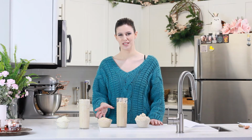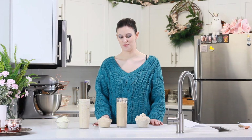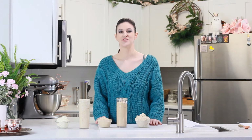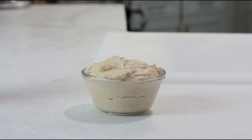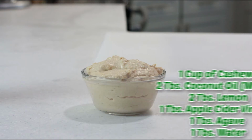I guess this one is finished. It makes me sad that it's finished, because it's going to be an interesting flavored tiramisu. Let me put that straight. I'm interested to see my husband's face when he tastes this one, because it's just apple cider vinegar. That's all I'm tasting. Alright, so in this one there is 1 cup of cashews, 2 tablespoons of coconut oil, 2 tablespoons of lemon, 1 tablespoon apple cider vinegar, 1 tablespoon agave, and 1 tablespoon of water.